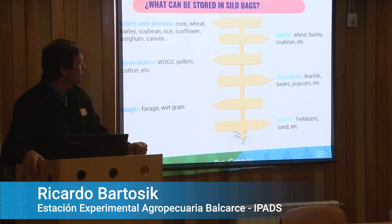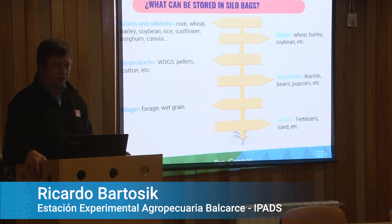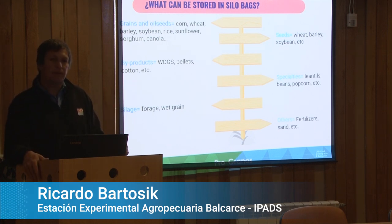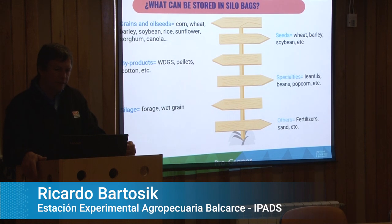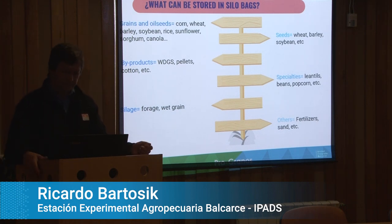What can be stored in a silobag? Well, almost any kind of grain: corn, wheat, barley, rice, sunflower, sorghum, canola. As grain or seeds for the next planting season, many farmers here store the seed for the next planting season in silobags, and also some seed companies. Byproducts like WDGs, pellets, specialty grains like lentils, beans, popcorn, silage, even fertilizers, sand in some cases. So many kinds of products that come as bulk. Even cotton? Cotton seed.